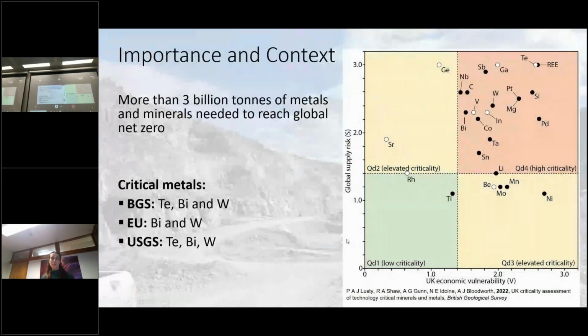So as I'm sure everyone knows, the transition to net zero comes with vast mineral and material demands, which we need to meet with a minimal environmental impact. The World Bank estimates that more than 3 billion tonnes of metals and minerals are needed to reach global net zero carbon.